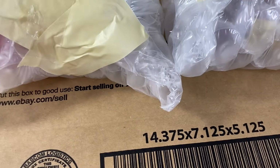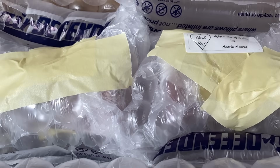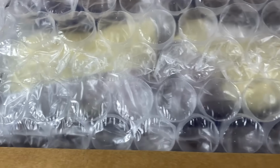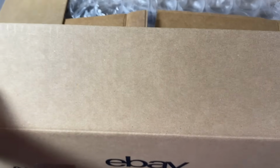The votive cups are going to fit great in this eBay box. It's about 14.375, etc., etc. The red votive cups fit really well in here. I surrounded everything with air pillows and bubble wrap. And I'm going to put some cardboard on top just to reduce impact and get it folded up, taped up, and in the mail.